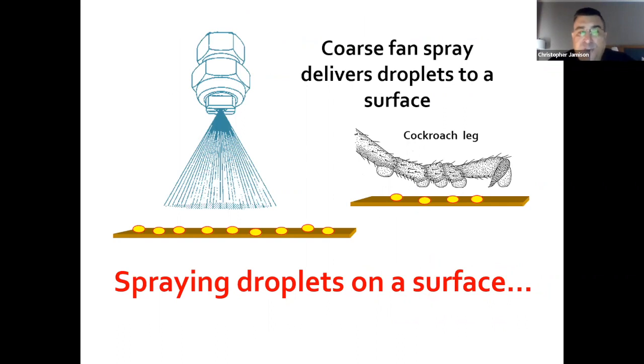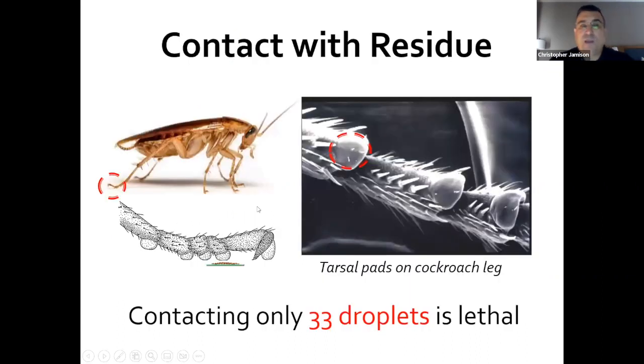Well, we're usually using water as a carrier, and it evaporates, and that leaves the active ingredient in the droplet pattern that we laid out there. We're basically trying to put it out there so these insects will cross over it and become a victim of that actual product that we're putting out. The contact with that residue is what we're looking for.